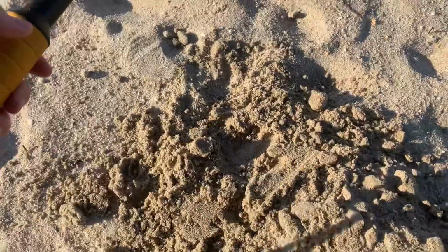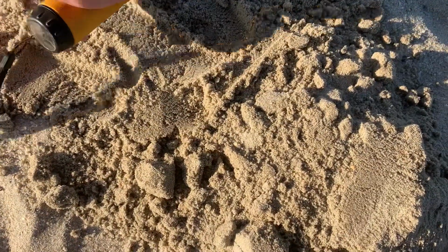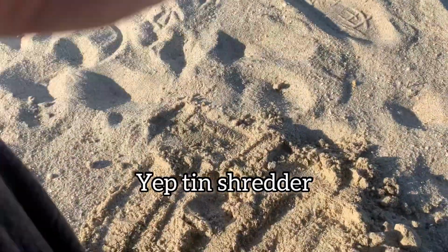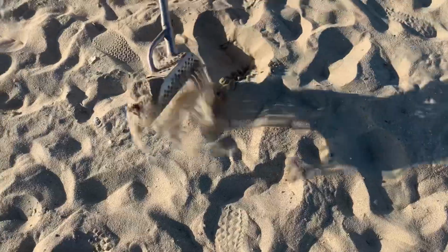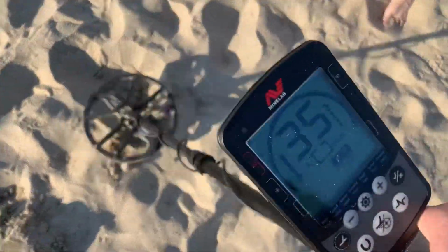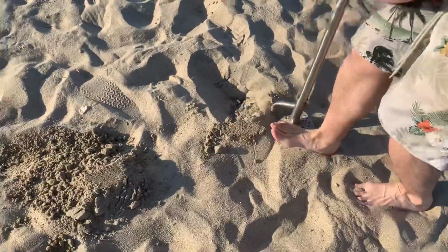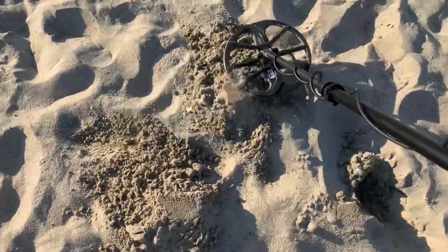Let me get my pinpointer out. Can't believe that's foil. What? Wow. That tiny piece of foil rang that loud. Jesus. What a weird bouncy signal there. Really high. Getting quarter signal, but higher than quarter. Could be a silver chain. Could be a US dollar too. Those would ring a little higher than a quarter would.